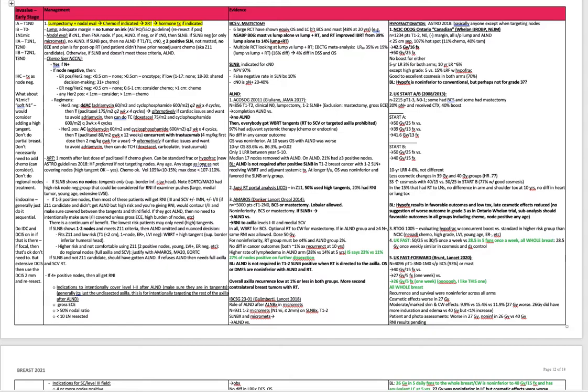This is about 850 T1 to T2 clinically node negative breast cancer patients who had lumpectomy. They had 1 or 2 sentinel node biopsies that were positive. Anybody that had a mastectomy was excluded from this trial. Anybody who had extracapsular extension on their node was excluded.